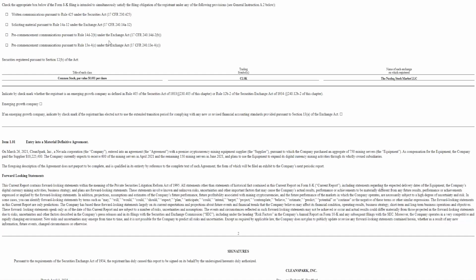But if we check out their SEC filings, we can see some more news from March 26, but it was made known to the public on the 1st of April. So we can see they've bought even more mining rigs, 750 mining servers to be exact, for $10.2 million. They expect to receive 600 of the mining servers in April 2021 and the remaining 150 in June 2021. So of course great news, because the sooner they get the mining rigs, the more revenue they will make and be more profitable in my eyes.